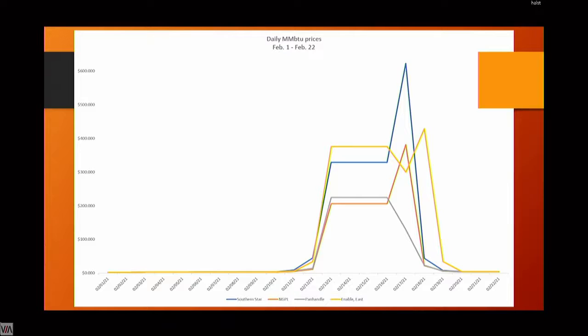Then on the 12th, you see your first kind of major jump, which was about 10 times the normal amount. Within 24 hours of that, prices jumped to almost 150 times the normal amount. You can see that top spike. The blue line is the pipeline that Halstead utilizes. Prices were at their highest point, $622 a unit of gas. So to put that in perspective, that'd be like going to fill up your car and the pump saying it's $622 per gallon of gas.